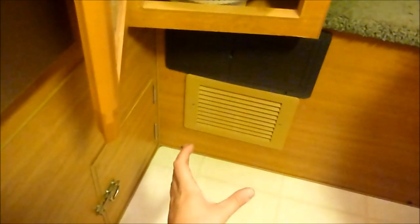You set a jug of antifreeze here on the floor, you turn the pump on for a minute, and the whole system pumps antifreeze in, so you never have to run it anywhere but just through that pump, which works awesome. Used it last year, and wish my old RV had that.